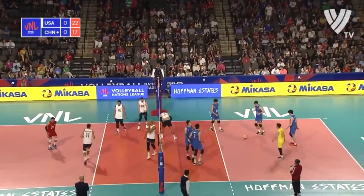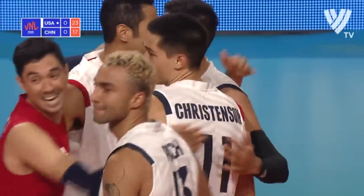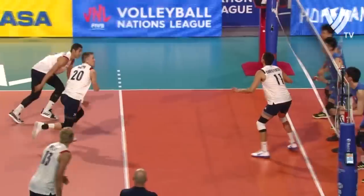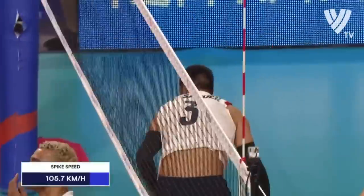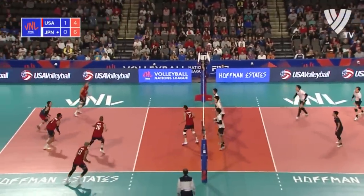Oh, my goodness. Super spike from the captain. And the timing on this is exquisite. He has launched himself into the air before the set's really been made. His team here got the lead at 6-4.